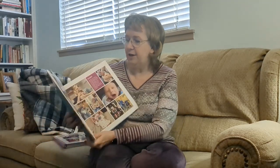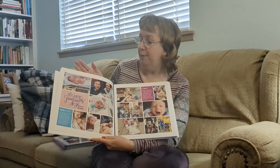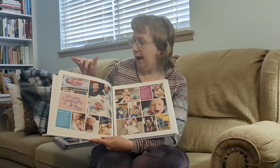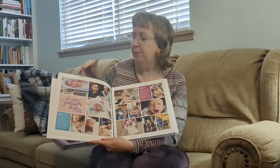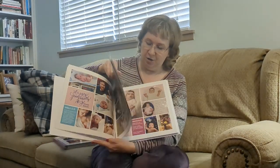A little bit different than I usually do, but because of this little grandbaby that we had starting out the year, I wanted to really make a point to stay current with my album. And so I chose a simpler template that I could use and then keep going as the year went along.